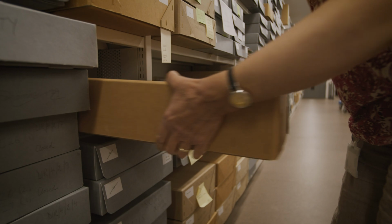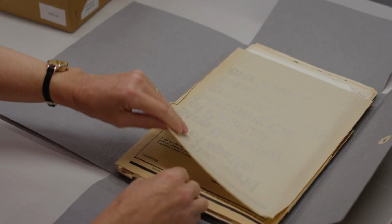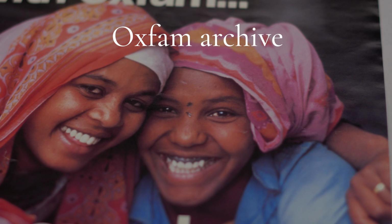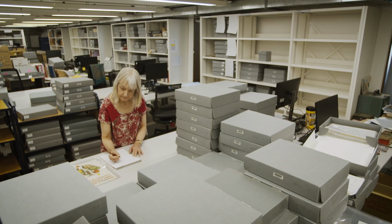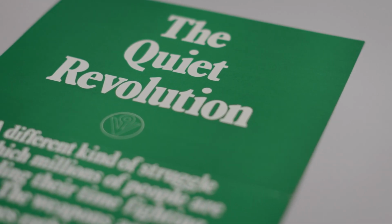As well as working with local schools, the library is developing its links with organisations from Oxford. The Special Collections team recently acquired the archive from Oxfam, a charity which was started in Oxford in the 1940s. The Oxfam project was probably one of the biggest projects that we've ever done in terms of archives cataloguing. We started out with 10,000 boxes worth of material, huge photographic archive, wonderful posters and communications and campaigns materials.